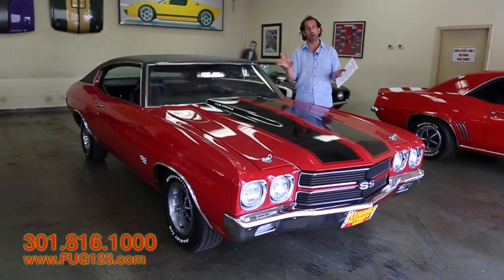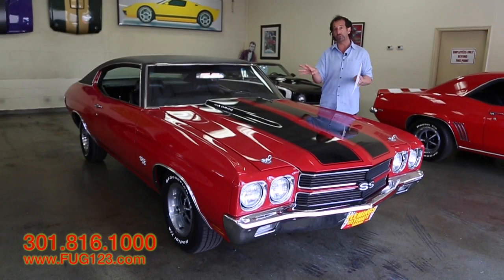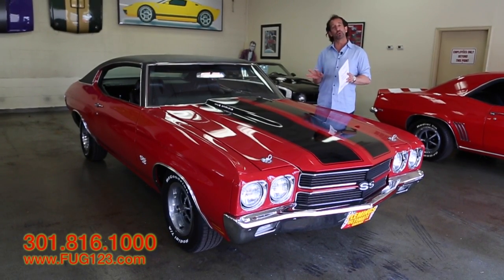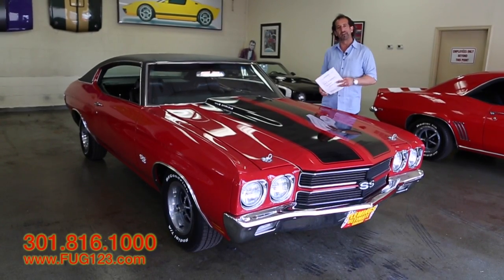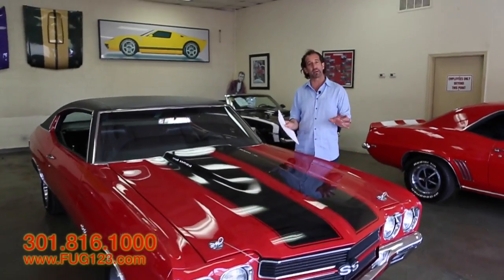So we're going to walk around this car. I'm going to show you why this car costs what it costs, okay? And I want to show you it going down the road so you can see what other people will see when you're driving it too. All right, so come on up here and let's talk about the cranberry red paint.